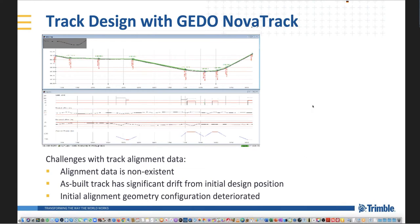For example, if the track's been relatively tamped without an alignment, and it's just been moved and smoothed, and you want to bring it back to its original position, GEDO NovaTrack is excellent for this, whereby we can export data from GEDO Office that we've processed, like Stefan mentioned, and a file can be opened within GEDO NovaTrack and generate the various elements of horizontal, vertical, and cant superelevation geometry.